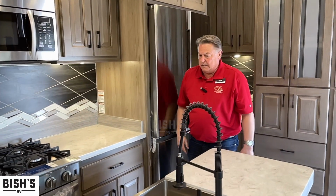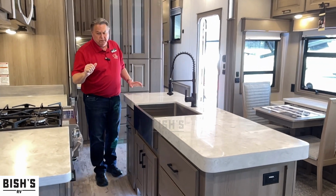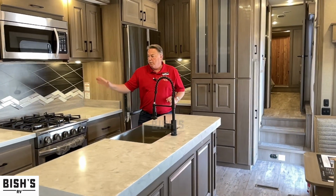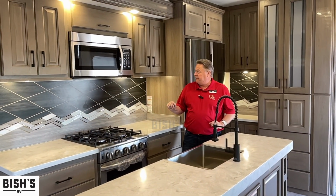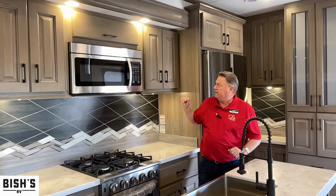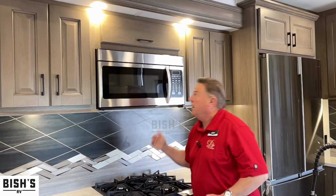Nice island area. Lots of counter space in this model. So the JX450 is going to give us the island with more counter space. Nice big backsplash. The largest oven in the towable industry that I'm aware of. Full-size residential microwave convection. Tons of cabinets throughout again. Plenty of lights under and above.